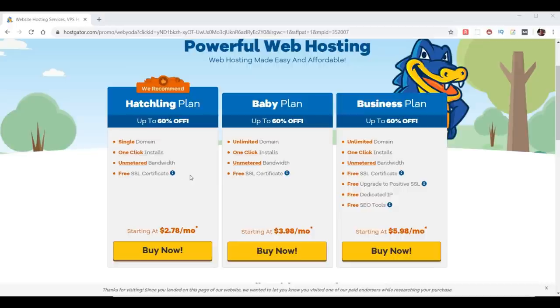And finally, they also come with a free SSL certificate, which typically runs around $99 a year. And you say, okay, what is that? What do I need that for? Well, that's that little lock up here in the top left.